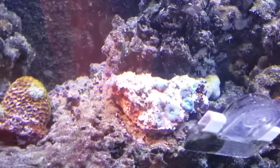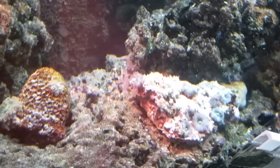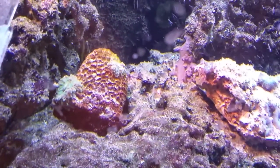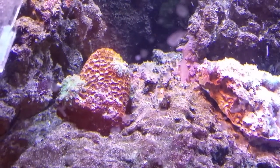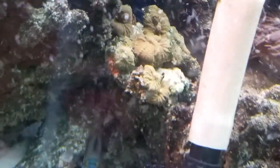I just moved these blue mushrooms up from down below. They're always just kind of small. They're about a half year. This is another type of soft coral. Can't remember the name. Know the face. Can't know everything. There's the green mushrooms. Those are doing really good. There's the Picasso.